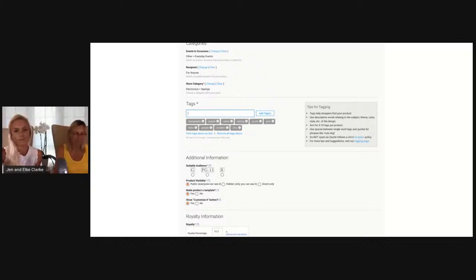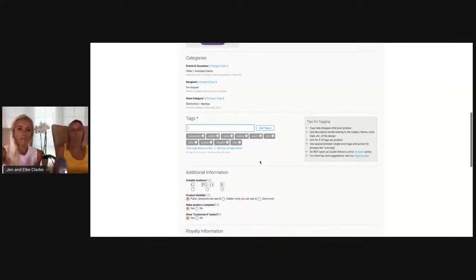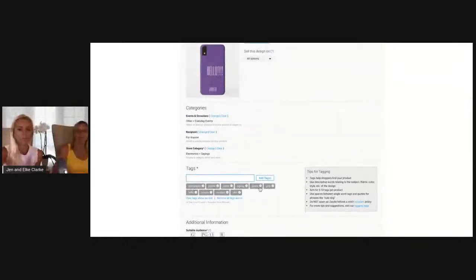But because I have a very simplistic design and there's not really too much going on here, I'm going to use more words that are more general, but they do still describe the product. What we like to tell our students is, if you are on the phone describing your product to somebody who can't physically see it, what would you tell them? What words would you use and how would you say it so that you can make them visualize what's going on in your design?